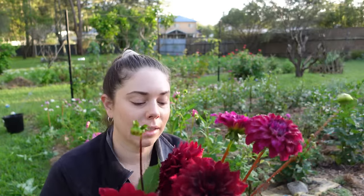All of the ones that I have saved from tubers are the most productive, which is really great because I love all of these varieties, so I'm definitely going to keep saving the tubers and keep multiplying these dahlias.